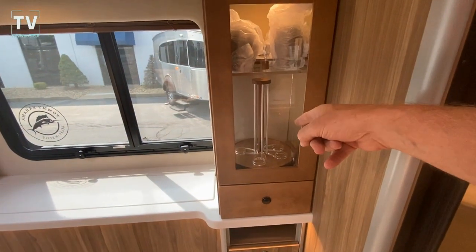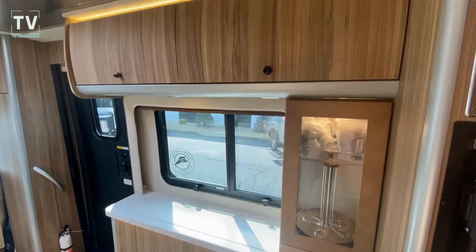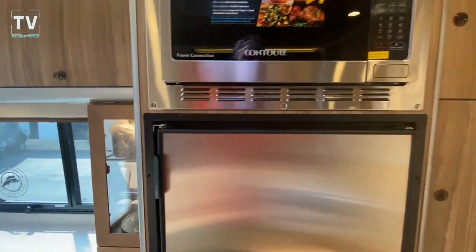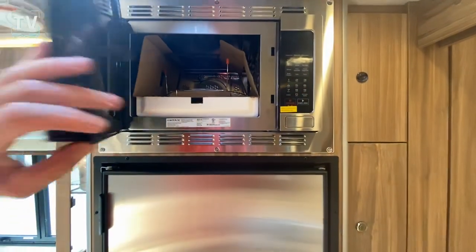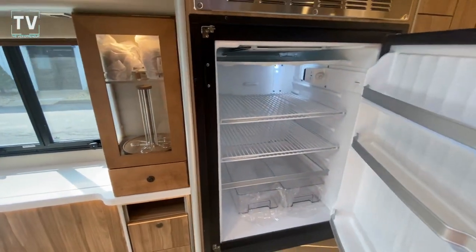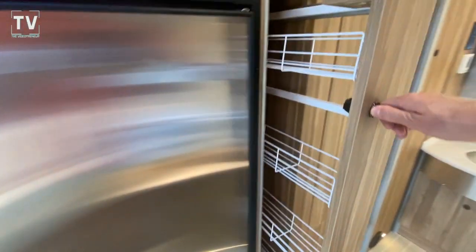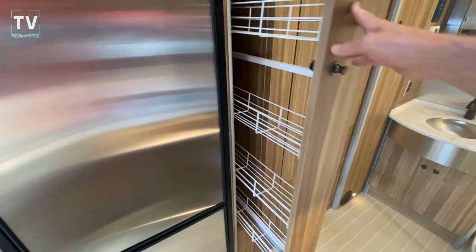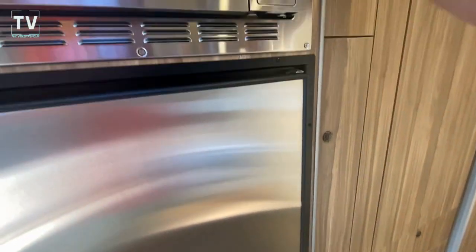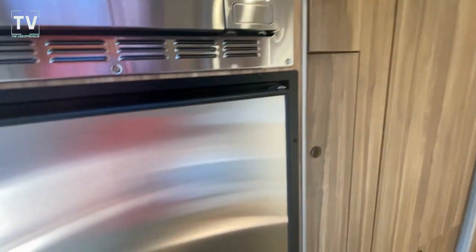So this is your wine rack, champagne rack, and I'm getting a beeping sound. I've had the engine running for a little bit, so it may shut down on me in a moment. I don't know. Microwave oven, and then we also have the freezer, refrigerator. We have the iconic spice rack in an Airstream, and then cabinets galore. I'll show you the ones here in the bathroom in a second.